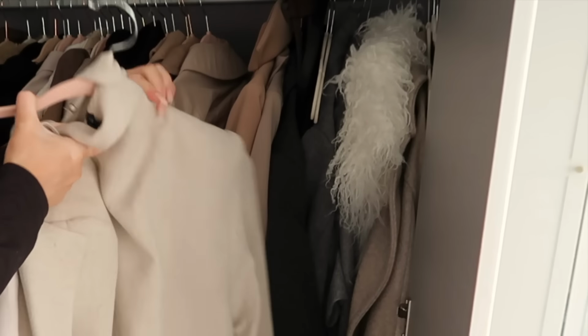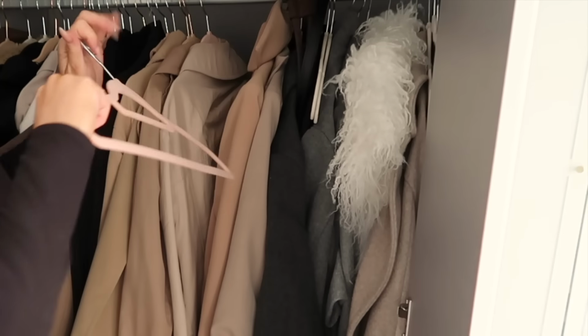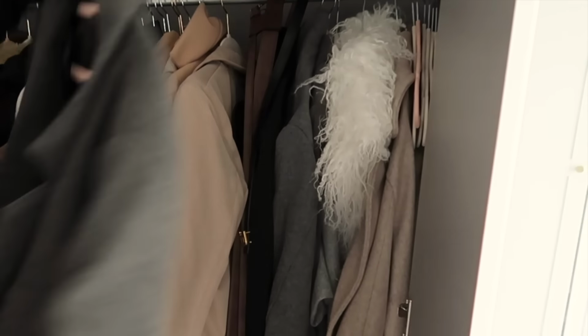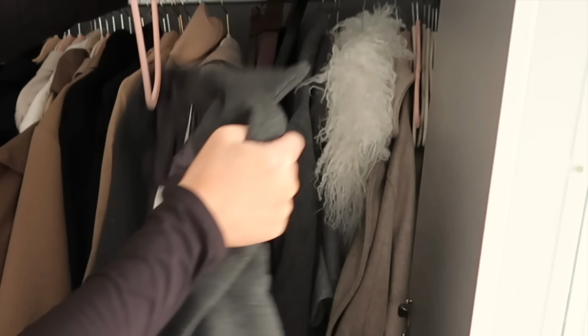This is from In The Style. But again, you know what? I'm going to get rid because I know I'm not going to wear it. And that, it can all go. I know I'm not going to wear them. So this one, again, is In The Style. I thought I was going to wear this, but I don't think I'm going to. It's too dark for me. I don't really like the shade of grey on me. So I'm going to get rid of that one too.